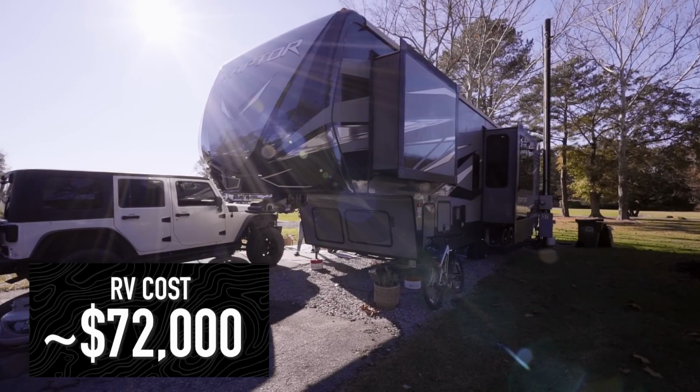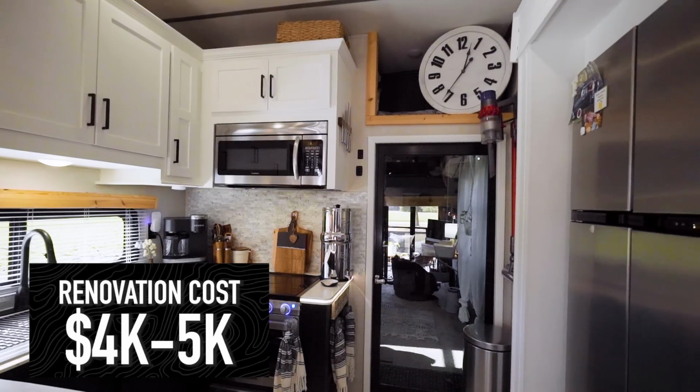But with all of my renovations, between the paint, the wood, and all the items I've added to the RV, I'd say I've added about $4,000 to $5,000 to it.